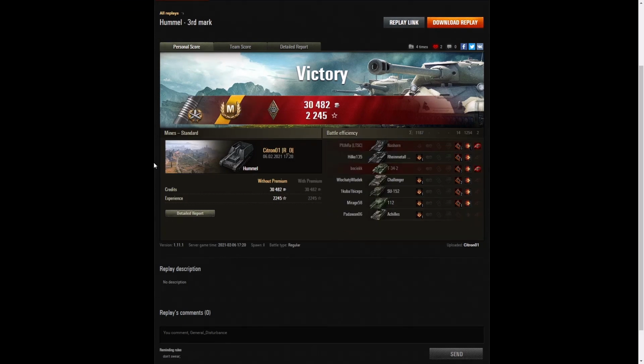And in the second battle, yes, he's done another one. Yes, he 3-marked his Hummel in that mines game. He did more than enough damage to get it. He also got an ace tanker in the game. And yet again, he got a bruiser medal for getting at least 5 critical hit speed. He got 14, but no other medals in the game. But 3 marks is more than enough for this occasion.